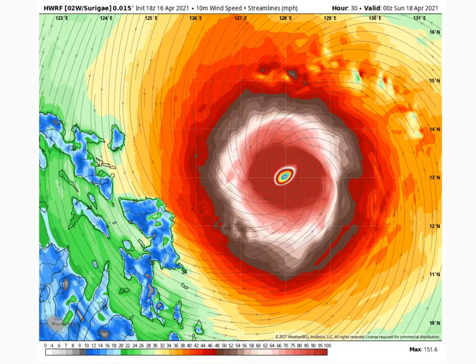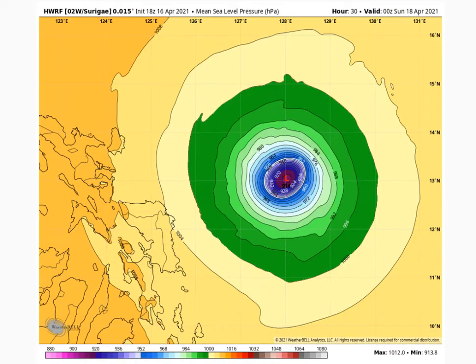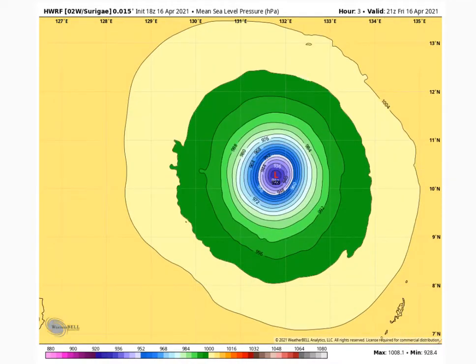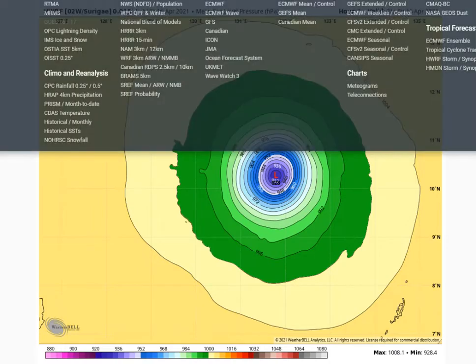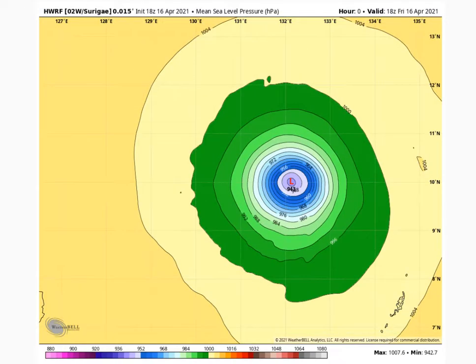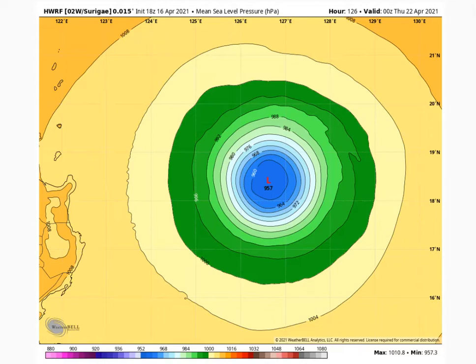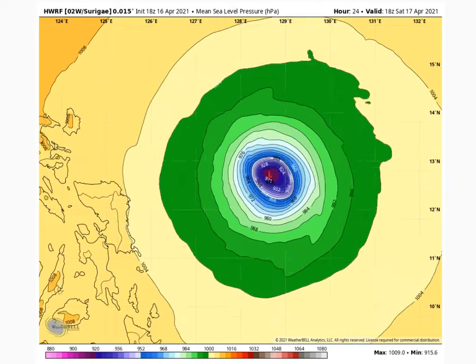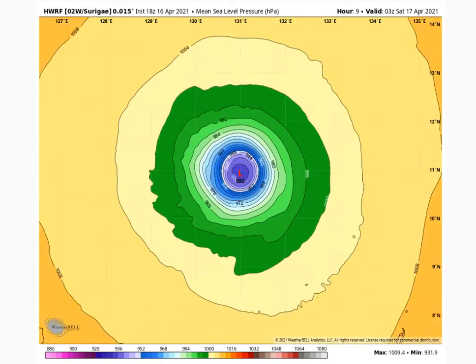Let's go ahead and look now at the actual central pressure, or the surface pressure, and let's look at how low the pressure gets here. Right now, I believe, let me actually see what we're looking at right now. I believe we are at 940. We're actually at 942 millibars here, but if we go to Tropical Tidbits, it's showing 940 millibars. So basically we are as low as 940 millibars here.